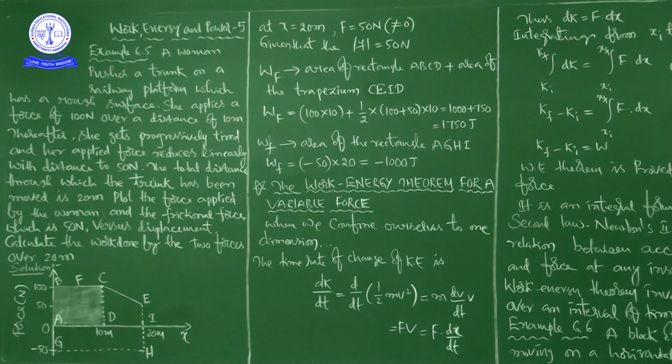Similarly, next is the work done due to the frictional force. That was the work done due to the applied force; this is the work done due to the frictional force. Here, it will be the area of the rectangle AGHI. So, W_f is equal to length into breadth, but here it will be minus 50 into 20, that is minus 1000 joules.